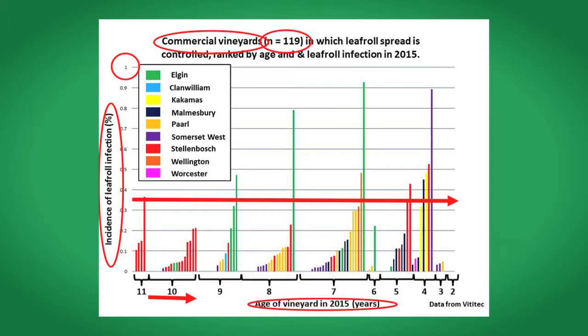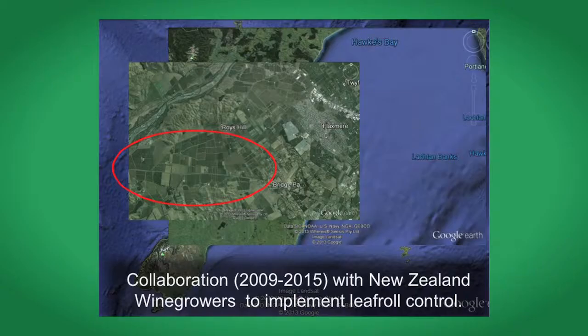There's 119 of them in this instance. The highest infection is 1%. All similar. Now, it's not just in South Africa where this control strategy is being done, and New Zealand has also done this, and even better than we did in South Africa.